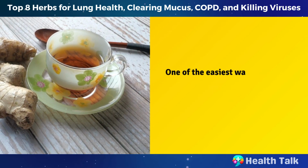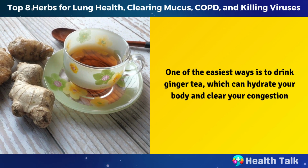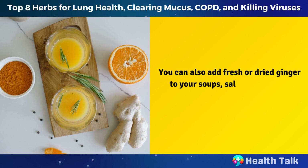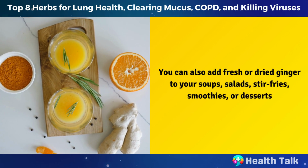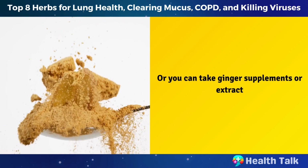One of the easiest ways is to drink ginger tea, which can hydrate your body and clear your congestion. You can also add fresh or dried ginger to your soups, salads, stir-fries, smoothies, or desserts. Or you can take ginger supplements or extract.